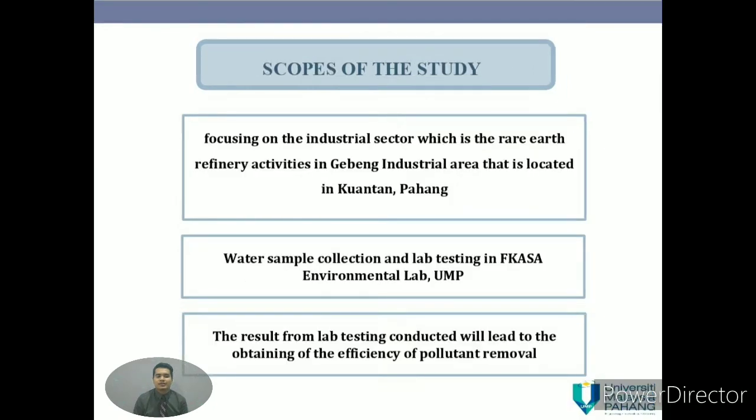The scope of the study is focusing on the rare earth refinery activities in the Gebeng area, in which the water sample will be collected at the area before lab testing is conducted in the Fukasa Lab UMP. The result obtained from this testing will lead to obtaining the removal efficiency of the pollutant removal of the plant.